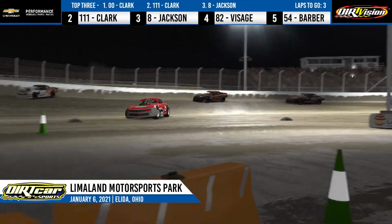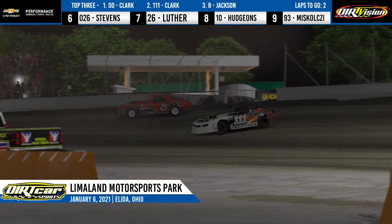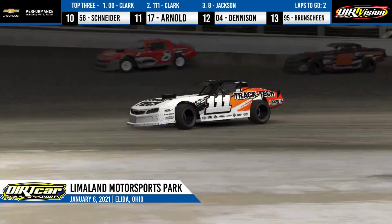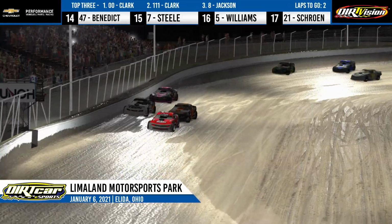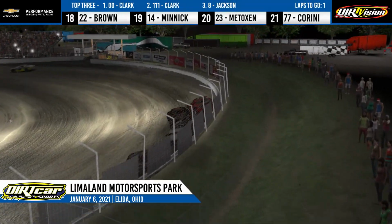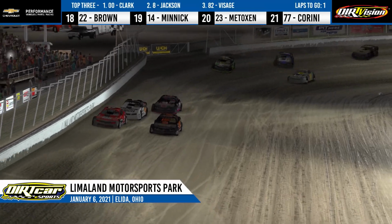So here comes another slide job for 2nd. Tyler Jackson will go by Lewis Clark again, but Clark gets sideways. He's not going to be able to get the putback on him. He drives it in deep, going to try and throw another slider on Jackson. He's got it clear. Jackson back to the inside, but the white flag is out for Mitchell Clark. Jackson brought Visage along for the ride and put him in the number 3 spot. Lewis Clark on the outside looking in from a podium. Jackson in the wall that time as they battle down the backstretch.